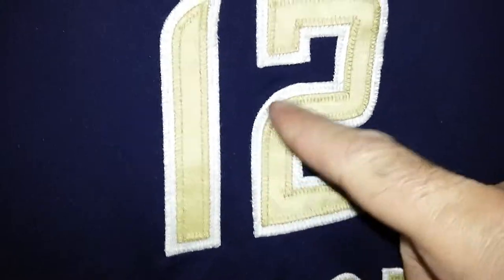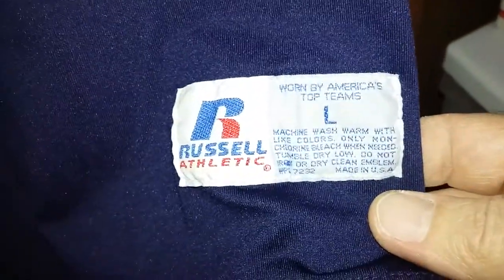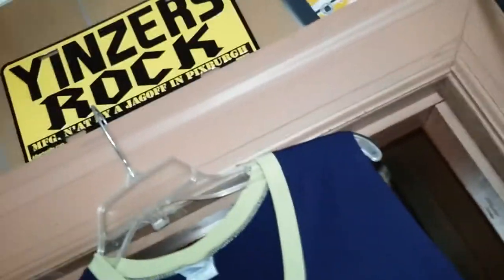And this is all double layer twill stitched on. Double layer twill. And this is the jock tag at the bottom left hand corner. See, told you, it's a large. Wouldn't lie to you. Let's see if there's anything on the inside. Before, I don't see anything. Let me just do a quick double check, because sometimes I'm ignorant to this stuff, and it's up higher.